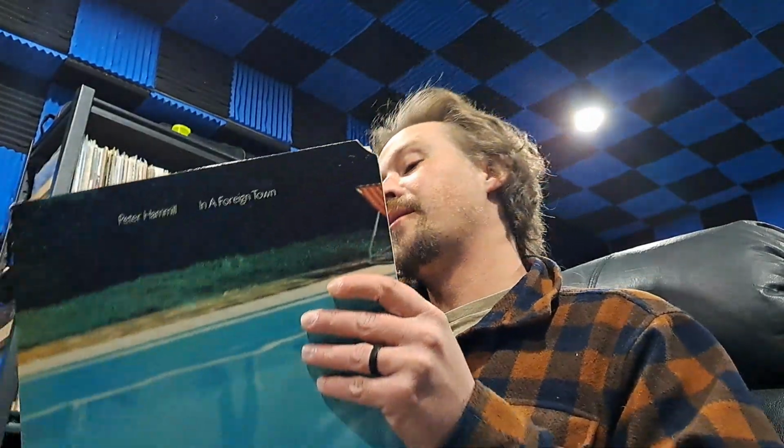Obviously it's talking about Sun City and apartheid in South Africa, so it certainly fits the social theme of the album. I like the contrast between the slow, heavy verses and then the upbeat, super danceable chorus, which I think is really cool.